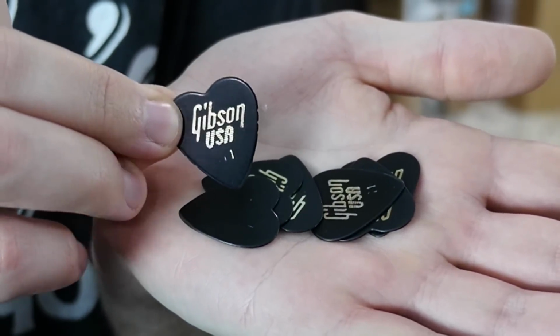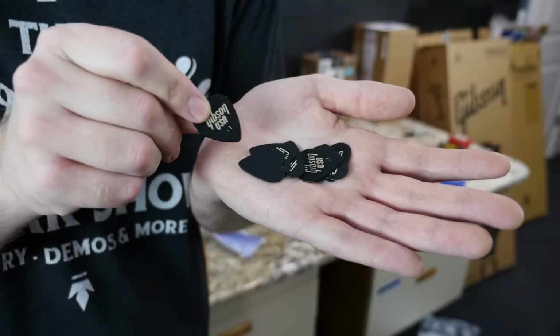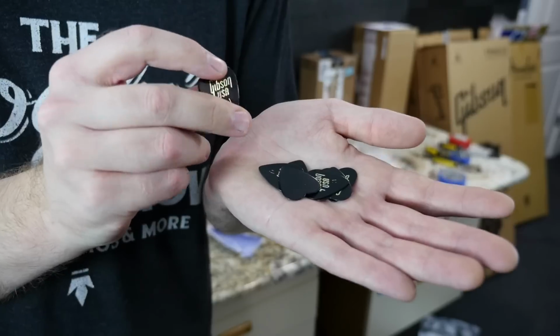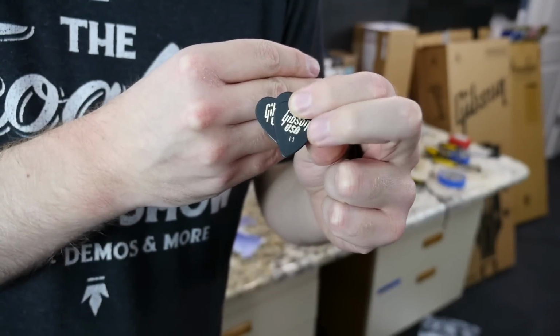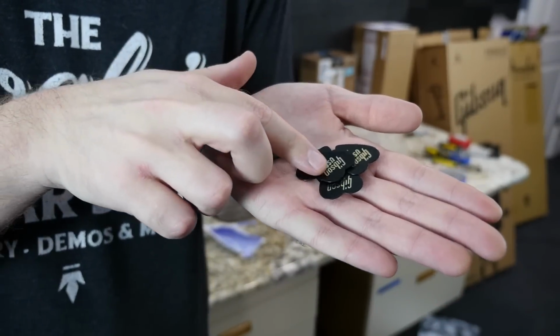So Gibson made these style picks all the way back in the 70s, and they're so thin, at least the versions that I had, that they would just snap after one playing session. These are actually a lot thicker than the true vintage ones. So he said I could use these or just have them as display pieces. So thank you very much. It's always nice to have some good Gibson picks.